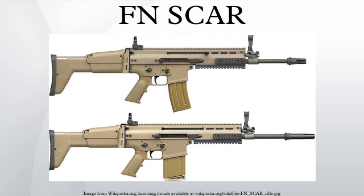FN Herstal though had refuted that the Mk-16 was being dropped from the inventory and stated that the 5.56mm variant will be retained by SOCOM, and that the choice between the 5.56 and the 7.62 caliber will be left to the discretion of each constituent component of SOCOM's Joint Command depending on their specific missions on today's battlefield. FNH USA's claim contradicted the official announcement from SOCOM, and they did not reverse their decision.